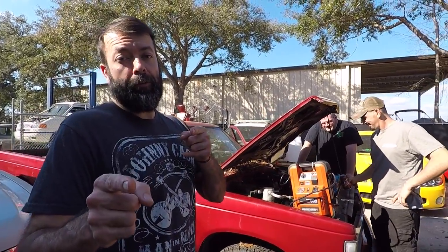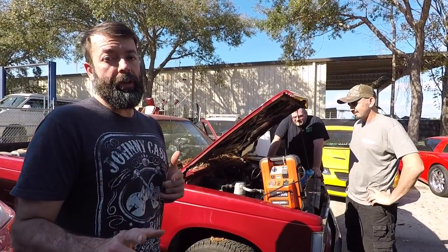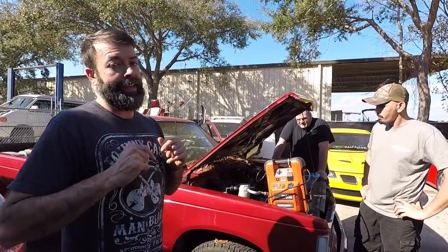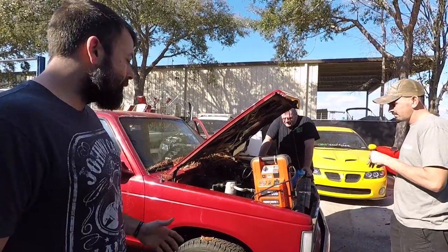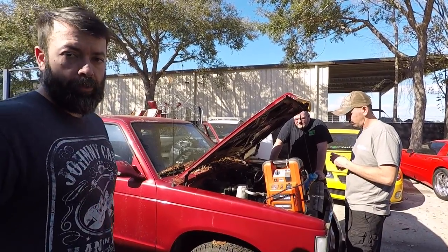Guys, we are relying on you for some information on possibly how to do this. We saw one or two YouTube videos of an S10 with all-wheel drive. We need to make it like the next level. We want this to be lower, wider, and everything. We really want to do all sorts of stuff with this thing.